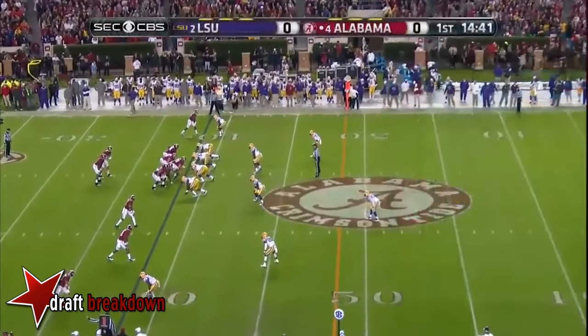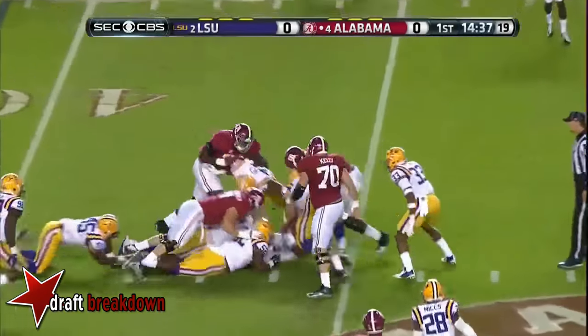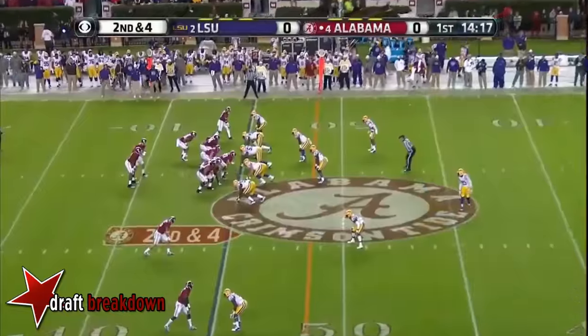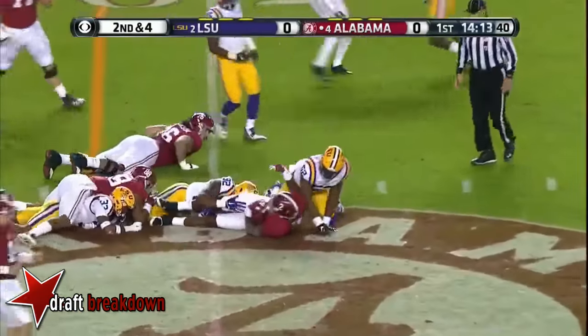Here now is the give. Derek Henry finds running room out across the 40 to the offensive backs. On a second down and four play. Here's the inside give. First down, Derek.